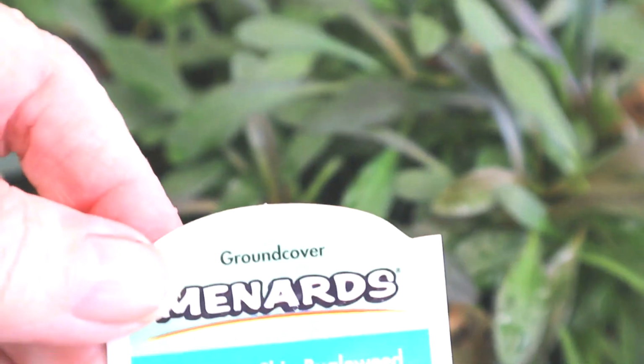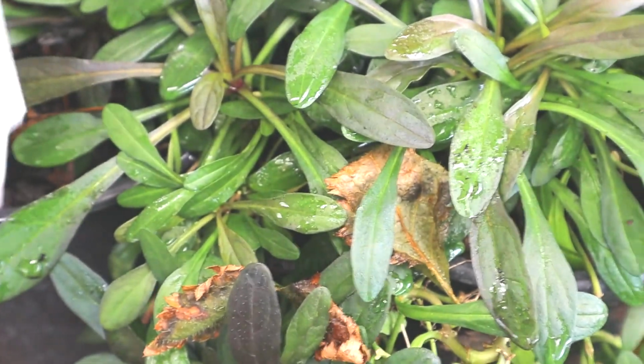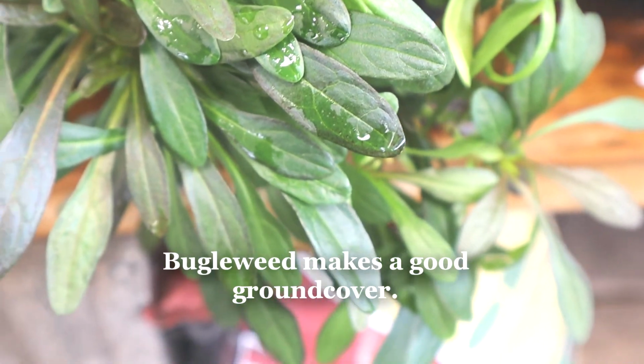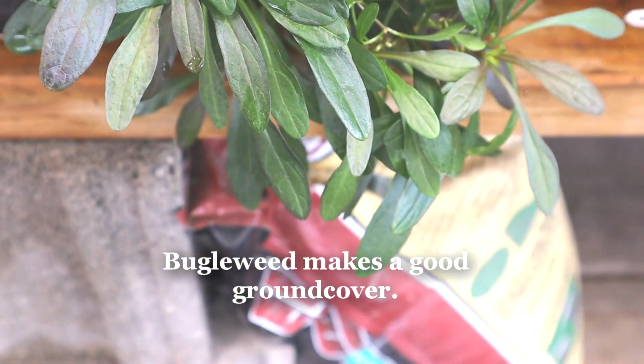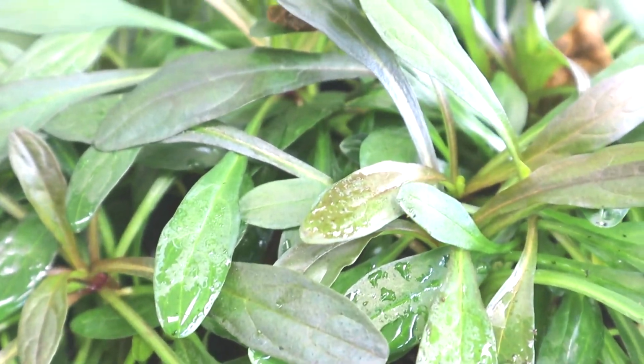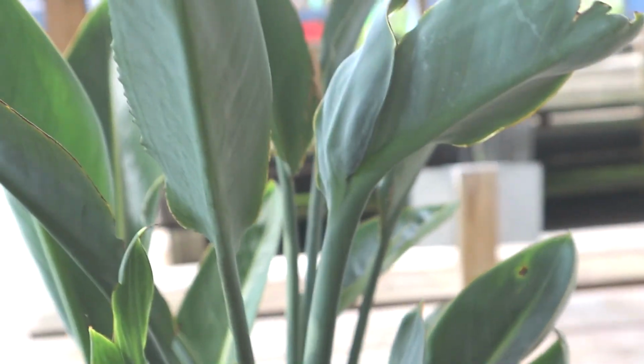Now I do like bugle weed. This is the chocolate chip variety. I don't have any of the chocolate chip. I don't think it's as pretty as just the Ajuga reptans that I have a lot of. It has a little bit bigger leaves and spreads a little differently. So maybe one of these times, perhaps in the spring, I'll try that.